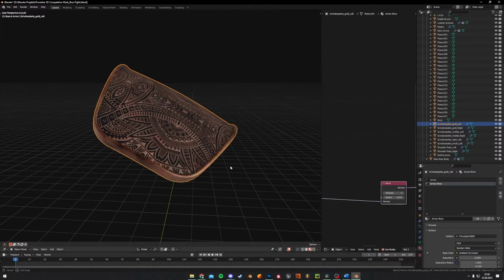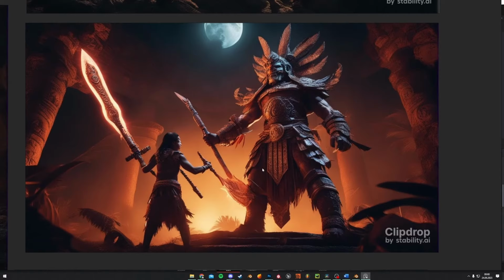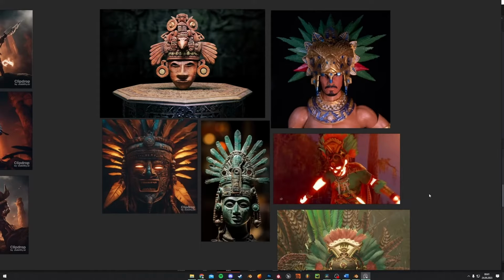Here and there, I looked at the reference pictures every now and then to see what constitutes tribal armor. For example, from this picture I have the belt thing with the round part in the front. And from these pictures I took the idea of the crown with the metal feathers. I added a few details here and there and then the boss design was finished.